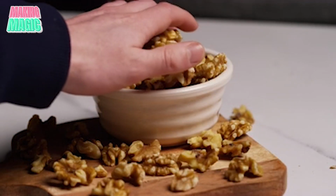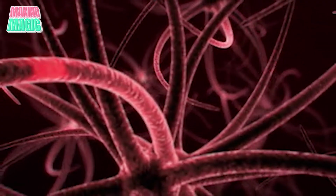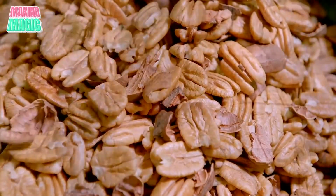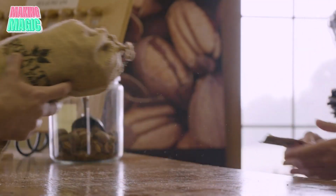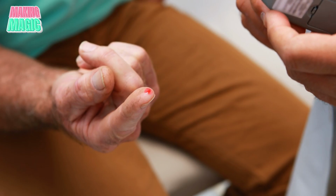Now, pecans are an excellent source of dietary fiber, promoting healthy digestion and preventing constipation. Fiber also supports gut health by feeding beneficial gut bacteria, which play a role in immunity and metabolism. Now, if you're looking for a blood sugar-friendly snack, pecans are a great choice. Their low glycemic index means that they don't cause rapid blood sugar spikes, making them beneficial for people with diabetes or those that are trying to prevent it.